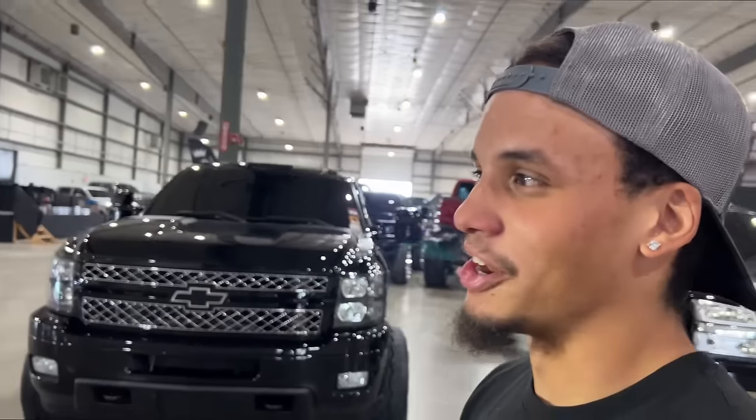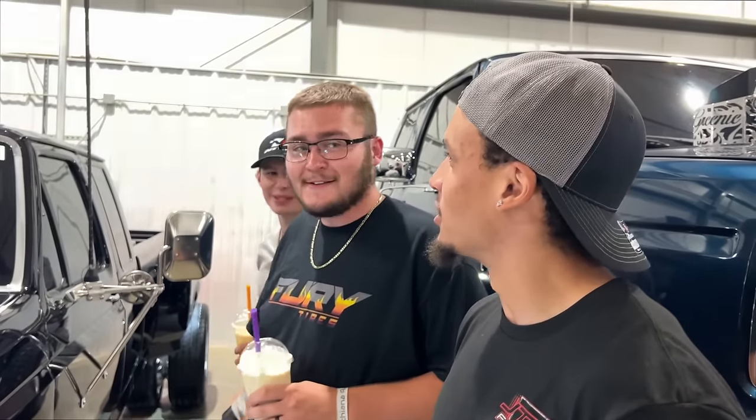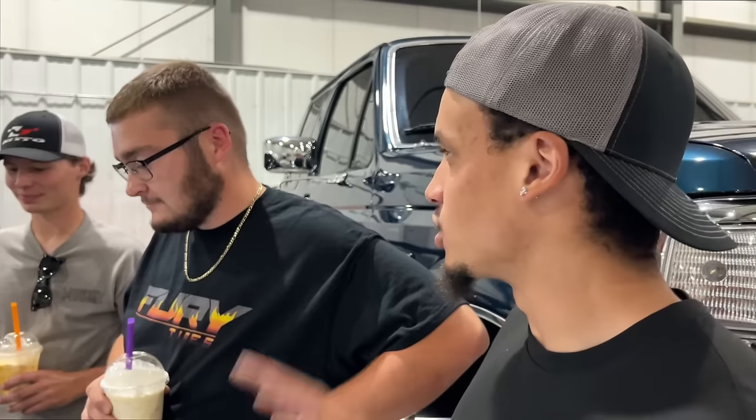I've realistically tried to buy this truck like 20 times. Every single show I see him at, I'm like, hey, bro, is it time? What's up, buddy? It looks the same as last time I saw it. Clean as can be. It would get so many rock chips in my driveway, I feel bad. Wait till my driveway's paved, and then you can bring it over.